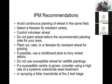Don't use a susceptible wheat for wildlife planting. I think this is pretty huge because wildlife plantings are put in early, and what can happen is that you can build up your Hessian flies early. That picture of Rudy Yates out there in that wheat field, that wheat is out in an area where there's lots of little wildlife plots scattered around that build up the Hessian fly, and it's sort of a chronic hotspot. If you're going to grow a susceptible wheat, consider using a high rate of an insecticide seed treatment or spraying the foliar insecticide at the 2-leaf stage to try to control that early infestation, which is the most devastating. Those are some of the IPM recommendations we have.